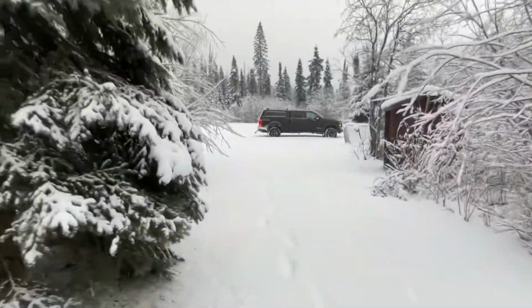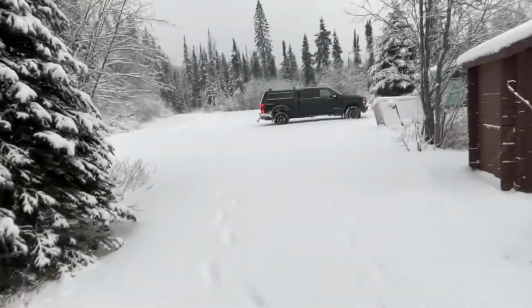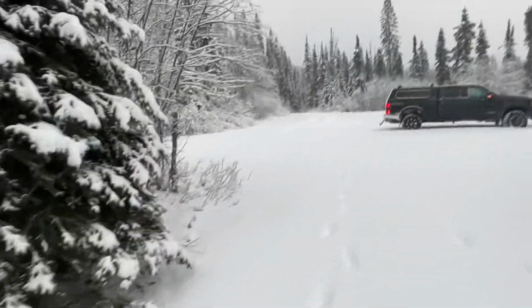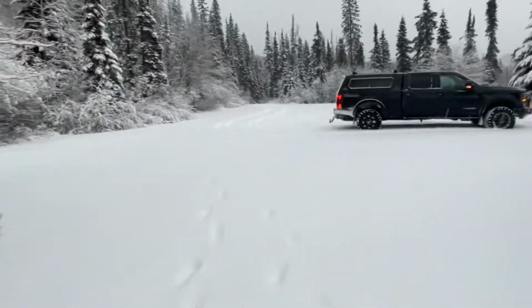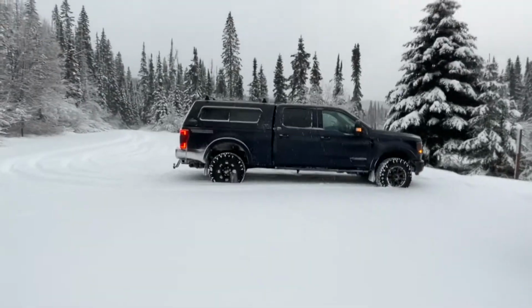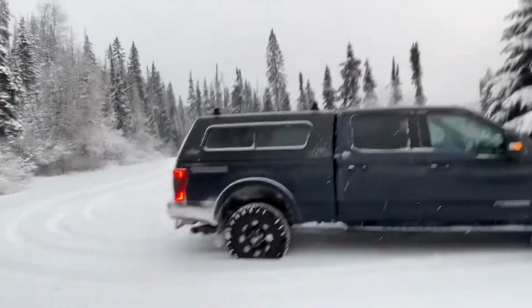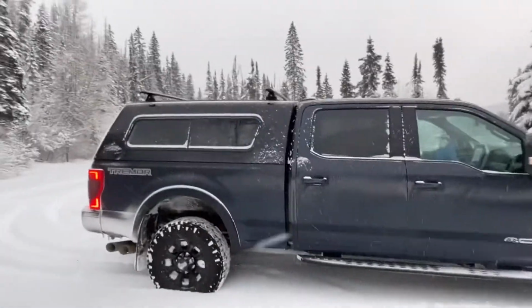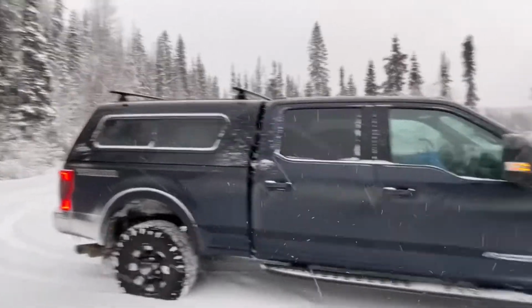Well, just making my way back to the truck. Yeah, so far the truck's doing pretty good. The canopy I bought, I thought was supposed to be a mid-height. It's not, but I think it looks better. The only problem is getting into it with the tailgate up isn't great.